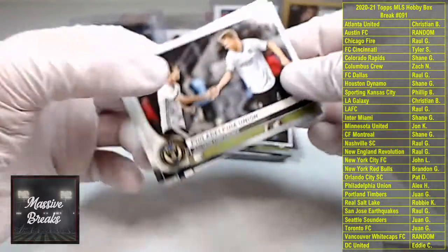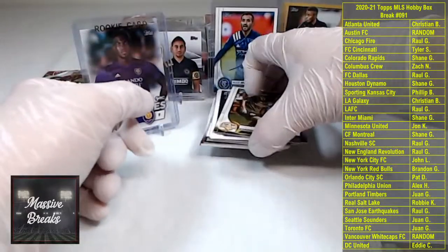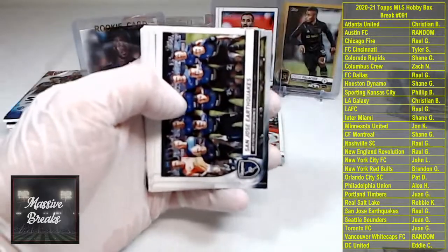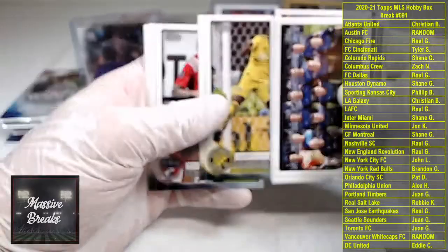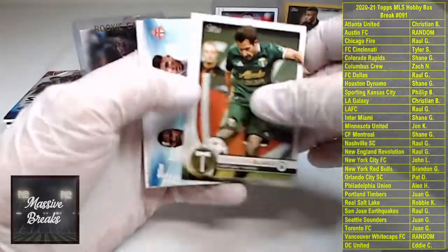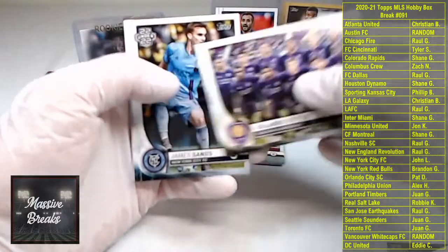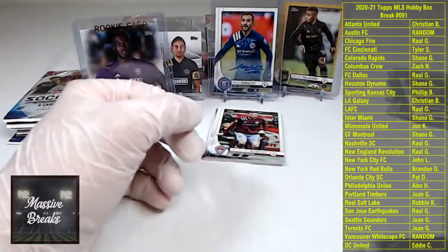Got Philadelphia Union, Don Dwyer, Manotas, Keaton Parks, Pity Martinez, Eastern Conference All-Star, San Jose, New York City FC, DC United, Chicago Fire, A Fool, Ondrasek, Carlos Vela, Blanco, Altidore and Pozuelo, Duos for Toronto, Orlando team card, James Sands, 22/22, and Berhalter, Pitch Prodigies, rookie.